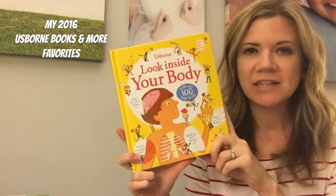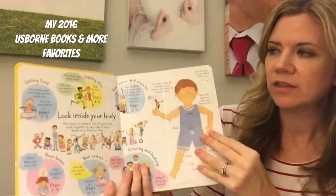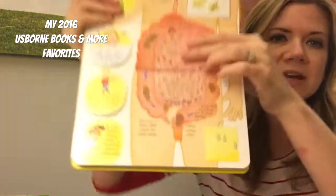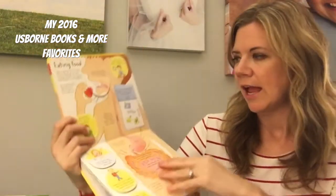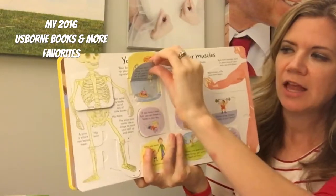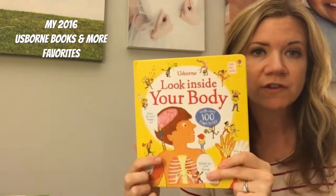Our Look Inside series, top series that we have for me for nonfiction. Really quick, the body book is our number 1, and it's all because I think of this page, because it shows how poop is made. That's right, every kid wants to know that. And it will educate them on everything that your body does in a way that's interactive and engaging, lots of flaps to lift. I learn at the same time. This is the younger version of the book. The See Inside Your Body is for the older kids, 7 and up.